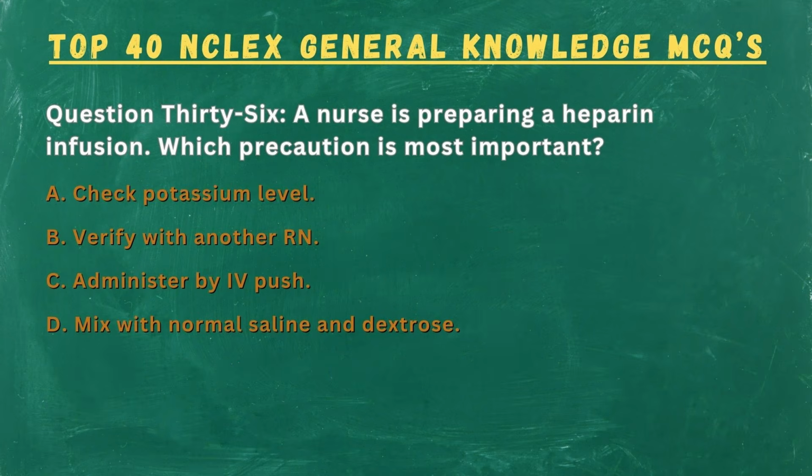Question 36. A nurse is preparing a heparin infusion. Which precaution is most important? A. Check potassium level. B. Verify with another RN. C. Administer by IV push. D. Mix with normal saline and dextrose. Answer. B. Verify with another RN.